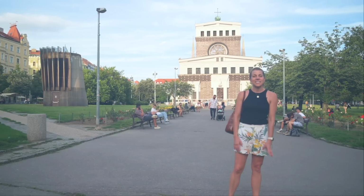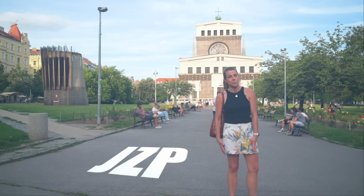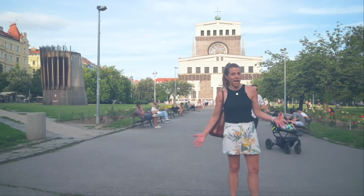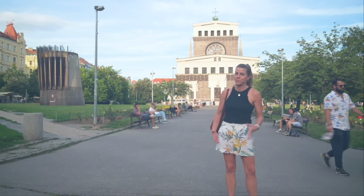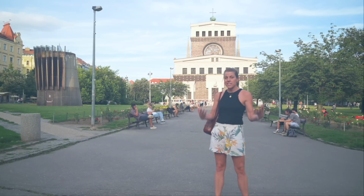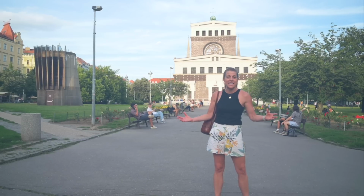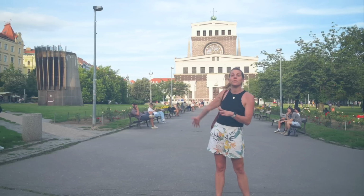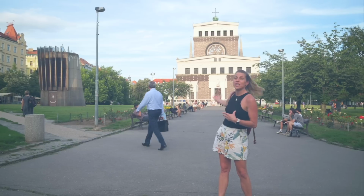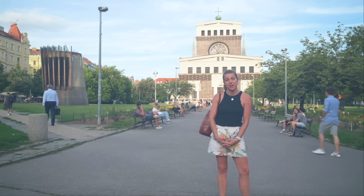So here we are at Jiřího z Poděbrad, or as the foreigners call it, JZP, because it's a little hard to pronounce. The locals call it Jiřák, which I don't know if that's much easier. So if Náměstí Míru is the heart of Vinohrady, then Jiřák is where the blood pumps through. This is a big meeting place on the weekend mornings when there's a farmer's market to grab a coffee, grab a bite to eat, have brunch at one of the many restaurants, and even in the afternoons, hang out and enjoy a beer.